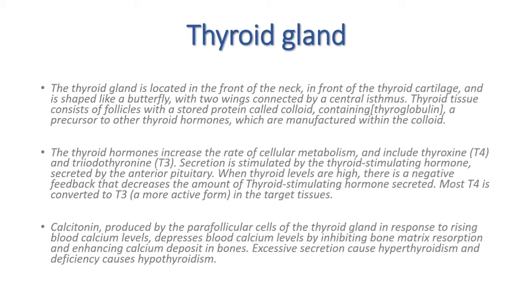Secretion is stimulated by the thyroid-stimulating hormone, secreted by the anterior pituitary. When thyroid levels are high, there is a negative feedback that decreases the amount of thyroid-stimulating hormone secreted. Most T4 is converted to T3, a more active form, in the target tissues.